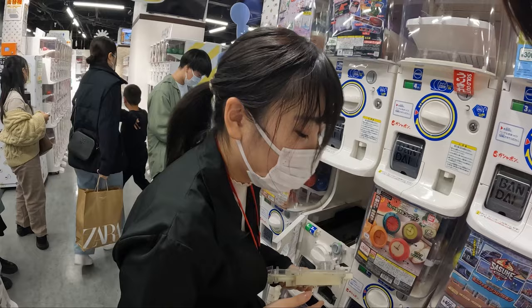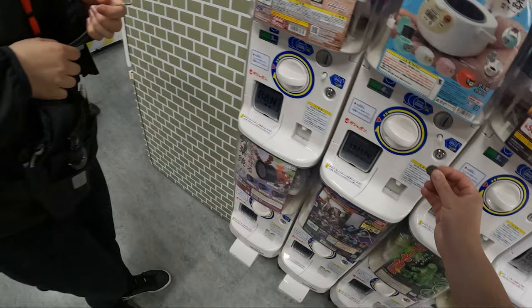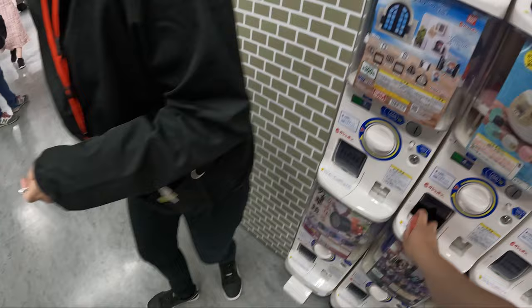Five coins. Hi. Arigato. Thank you. Arigato. Woo! Red rice cooker.